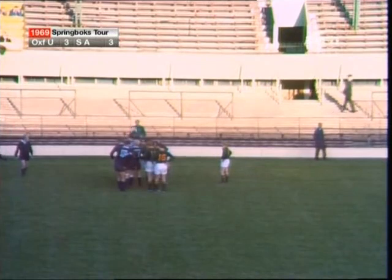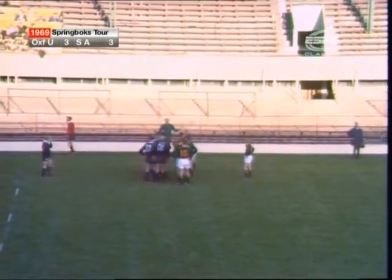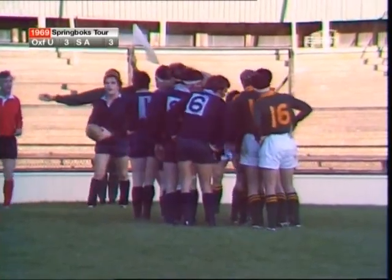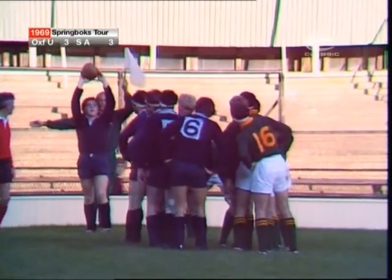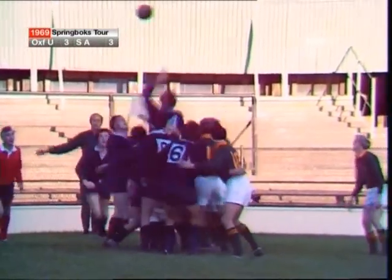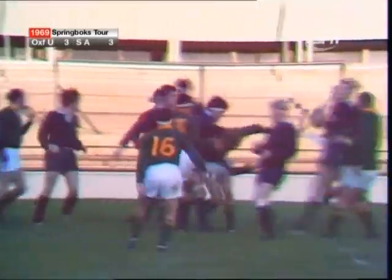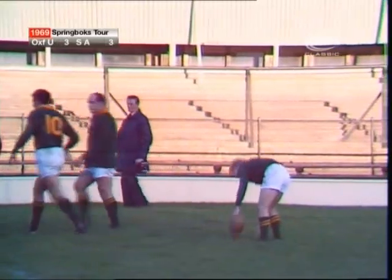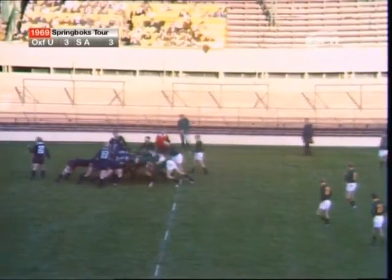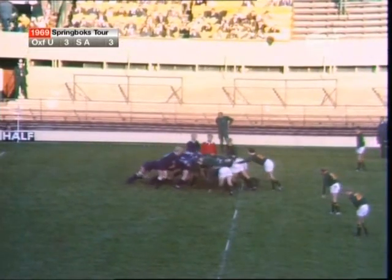Just inside the 10-yard line in the Springbok half. Number 6 is Peter Torrey at the back there on the left for Oxford. In front of him, Peter Dixon, number 8. That's where the ball goes. Back to number 8. Deflection there by Alan Ben. Scrappy play at the moment. The 10-yard line, right at the heels of the Springbok pack.